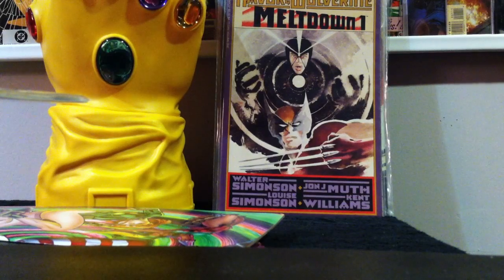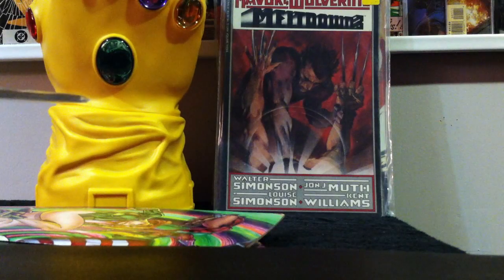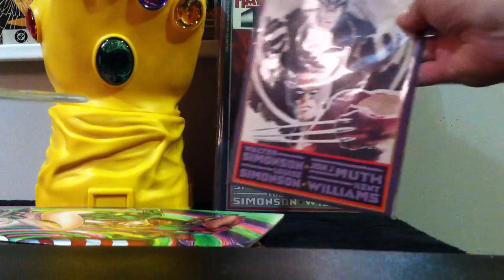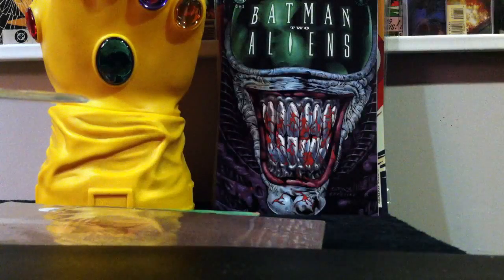These books keep finding their way into my collection. This is Havoc, Wolverine Meltdown. I keep forgetting what issues I have, but since every time I find them, they're in the quarter bin, I don't mind grabbing them. If it turns out to be a double, oh well. I don't remember how many issues are in it either. It doesn't tell you, I don't think. This is issue number 1. I grabbed that one, and I grabbed issue number 3, I believe.